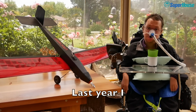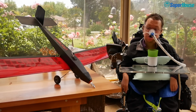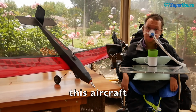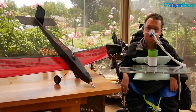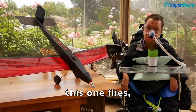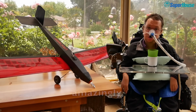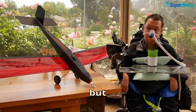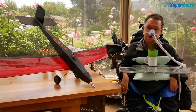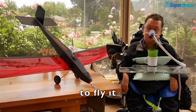Last year I couldn't help designing this aircraft. Now, this one flies amazingly, but I would like the ability to fly it myself.